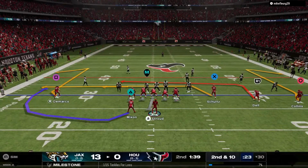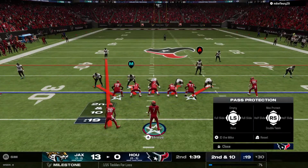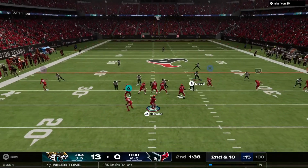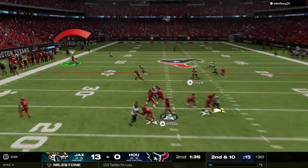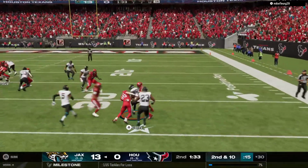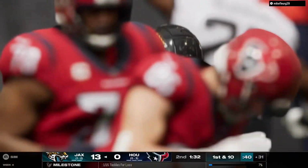Second and 10. Here we go. 19 Texans. Stroud to throw it. Oh, he tries to force it in, and it's intercepted. Picked off by Ronald Darby. And the return here will go to the 31-yard line.